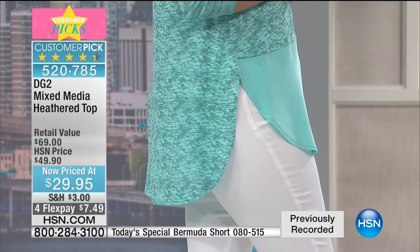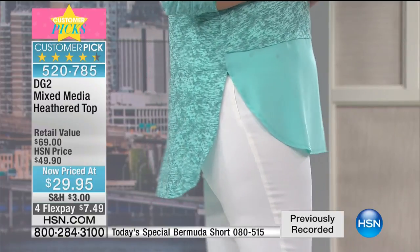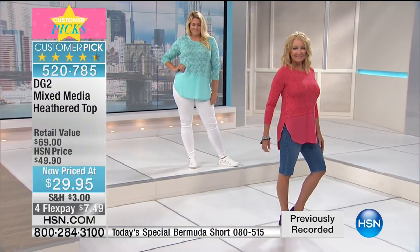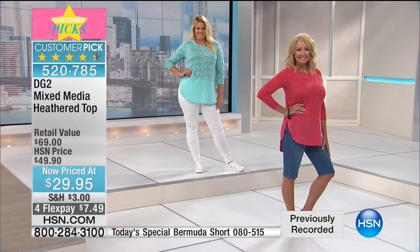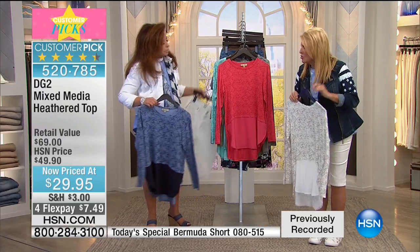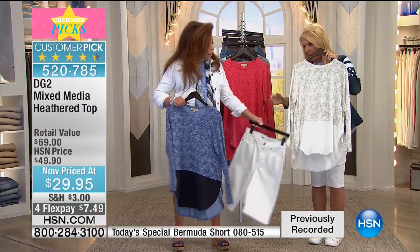At $29, I love this at $49. At $29, I have to say, it's a steal. This is fantastic. Oh my gosh. Super wearable, and look, this fabrication is dreamy. Look at the white against the white, so dreamy.